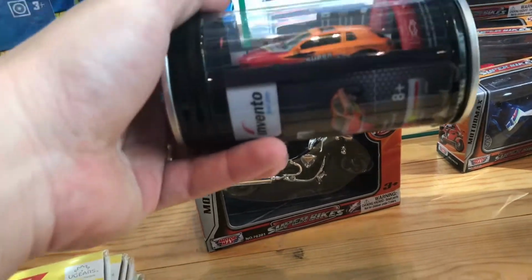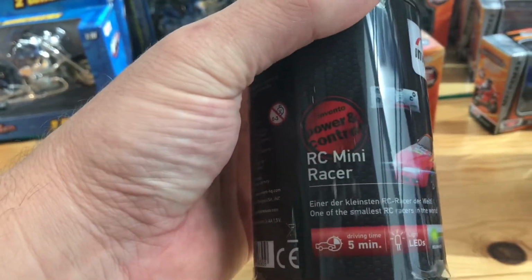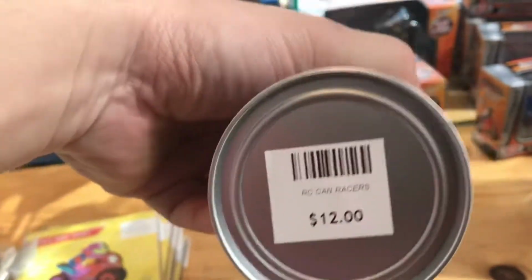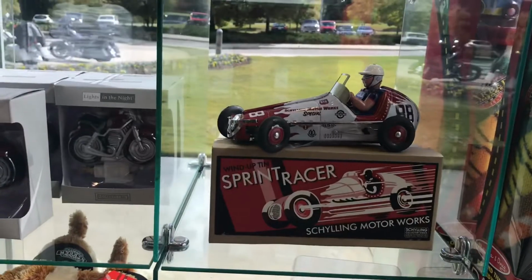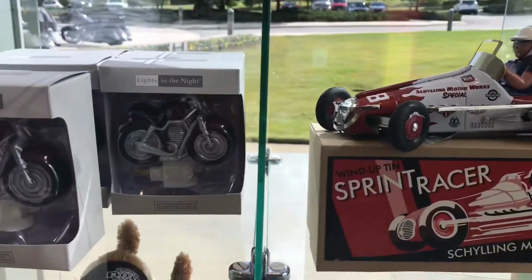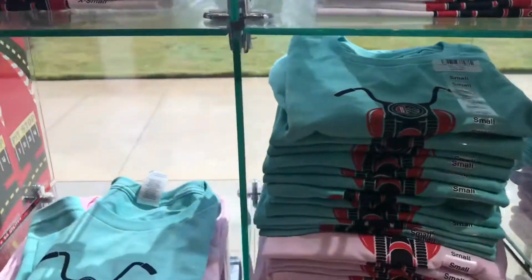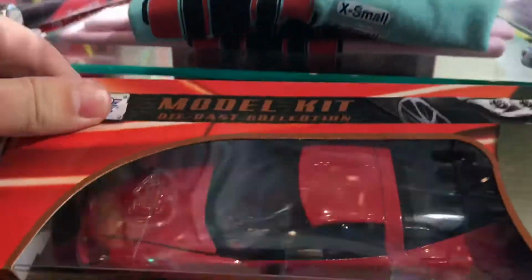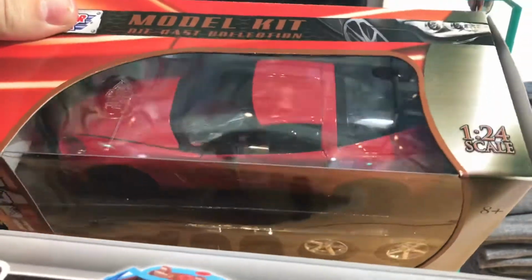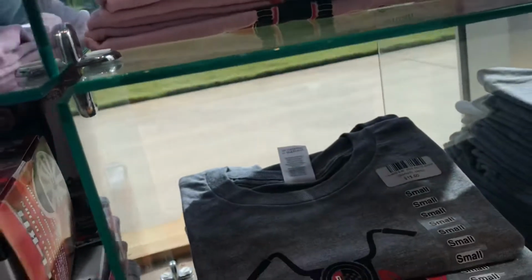So just in the interest of completeness, I did look at everything here. This kind of Coke can looking packaging is interesting. It's an RC car for 12 bucks. So I thought I'd show you everything. Now I have heard of Schilling before. I think they do older style stuff. I think we're getting pretty close to the end. There's a Motormax 1/24 scale Corvette here. It's a model, more or less. And then I think there might be a couple other things, and that'll do it for the gift shop.